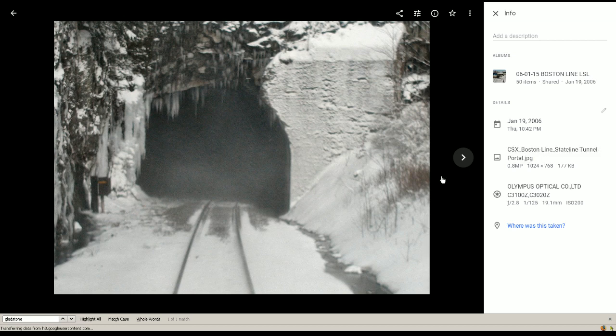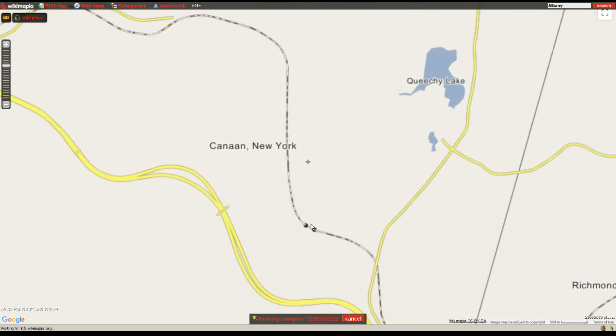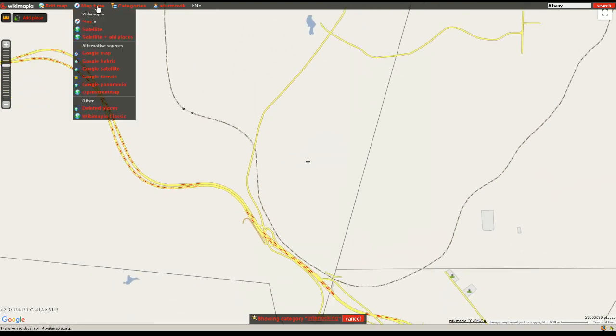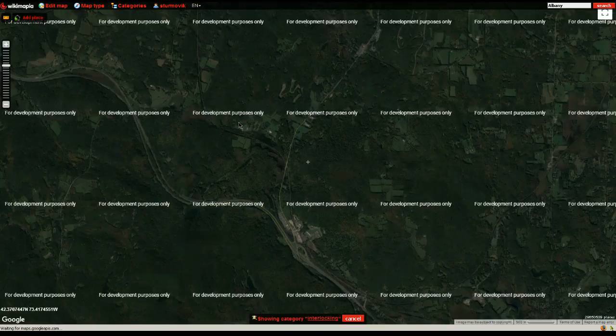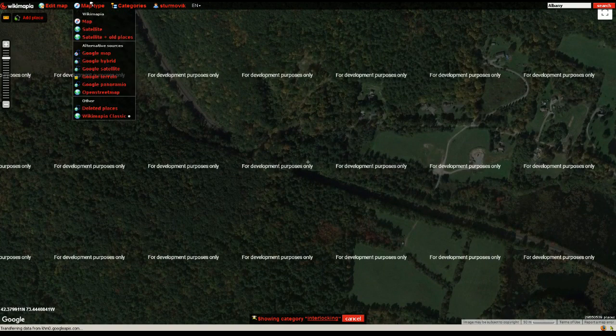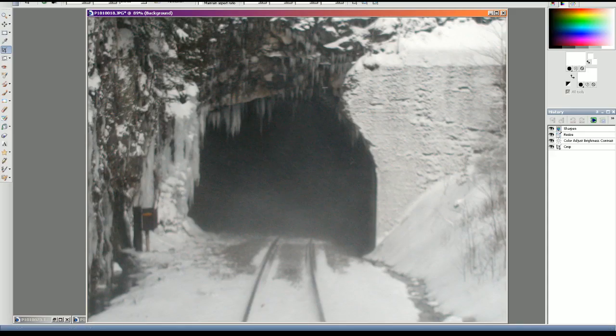Ugh, that's a terrible name. See, I'm going with CSX Boston Line State Line Tunnel. Well, I guess I'll keep that. It should have a milepost. But if we go back to our little map thing, it's right there, and I believe the state line is actually right there. So maybe it's about a mile away from the actual state line. That, of course, is the westbound portal. This is a very popular photo location if you know your New York Central, Boston and Albany historic railfan photo things.